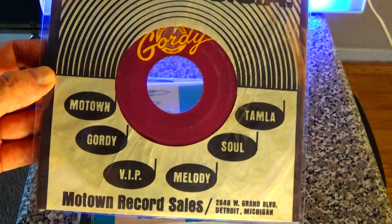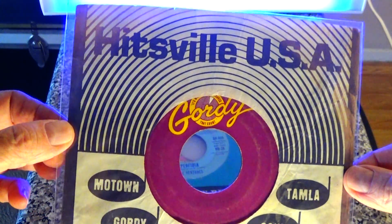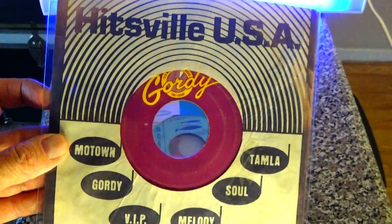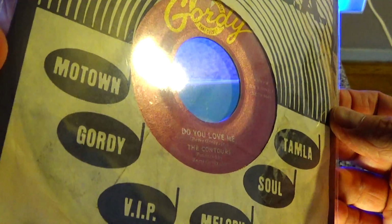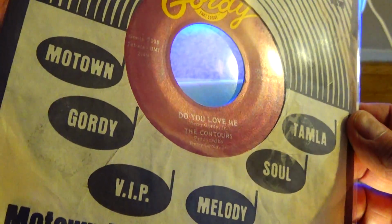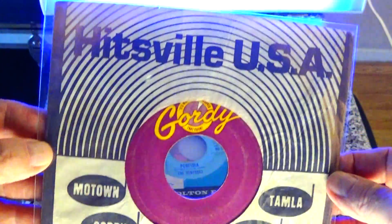Here's a Motown sub-label sleeve, and it's for Gordy Records, and Hitsville, USA. That was Motown's headquarters. Originally, it was a house in Detroit, and that was also the name of the recording studio. The record is The Contours, Do You Love Me? And it's 1962. A lot of bands covered that. The Sonics did a version of it. Paul Revere and the Raiders did a cover version of it. So, pretty neat sleeve.